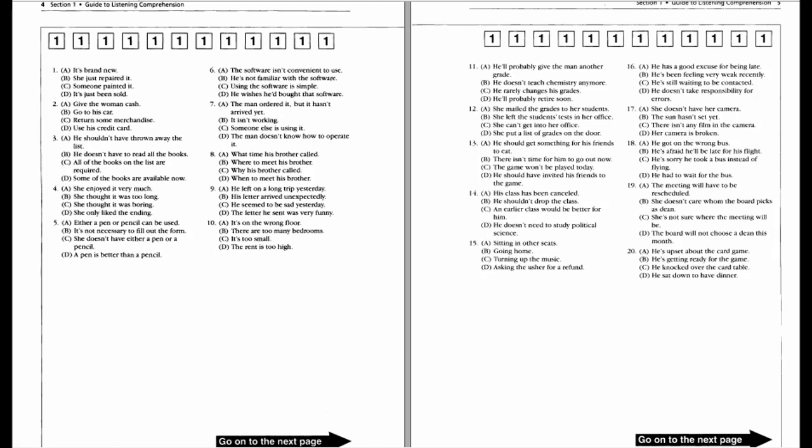Number 19. I wonder when the Board of Regents will pick a new dean of students. Who knows? They're not even scheduled to meet until next month. What does the woman imply?